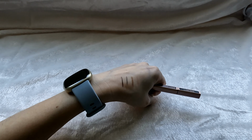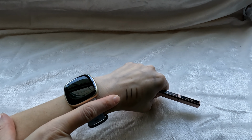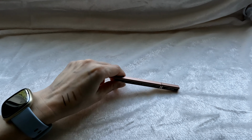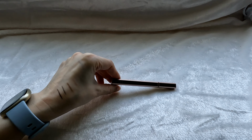I didn't even think about using it at first because I just love NYX's Epic Ink Liner and I like brush tips, and this is a felt tip, but I was wrong. This is so beautiful, so easy to use. I love this brown shade for the summer. This thing has lasted me quite some time already.